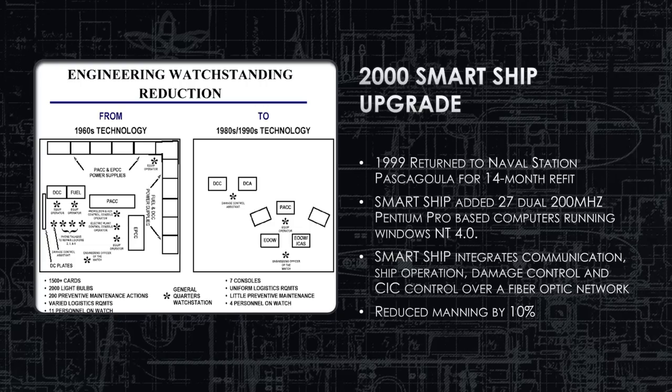This is long before fiber optic became very common. And they're installing it here on the Ticonderogas. This reduced manning by an estimated 10% on the ship. Smart ship upgrade, very important upgrade for the Ticonderoga class.